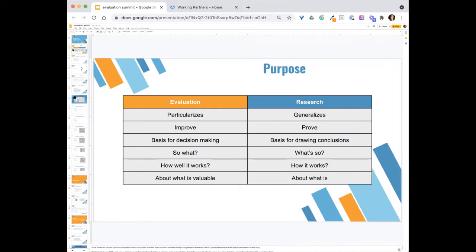A lot of people get confused because they think evaluation is the same as or part of research. But it's a completely separate unit for a reason. This is speaking in generalities, which I try not to do, but typically evaluation particularizes about something and research generalizes. Evaluation is out to improve, whereas research is trying to prove or disprove. Evaluation is a basis for decision making, research is a basis for drawing conclusions. We as evaluators ask, so what? Researchers tend to ask, what so, when we have that hat on. Evaluation wants to know how well it works. Research wants to know how it works. And finally, evaluation is about what's valuable, and research is about what it is in general.